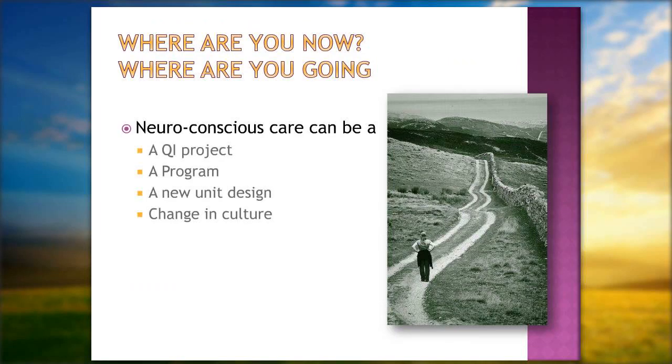So when you start thinking about neuroconscious care and where your nursery is and whether or not you're doing some of these things or not, I think you can look at making a change, either by creating a true program, a neuro-NICU program. Maybe you just want to try some sort of new unit layout and design. Maybe you just want to change your culture and really recognize amongst your colleagues how important all these things are related to the promotion of brain health in your nursery.